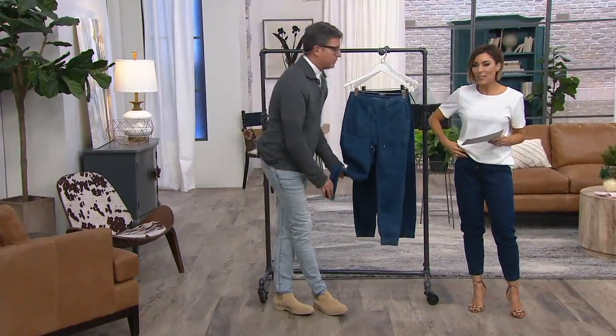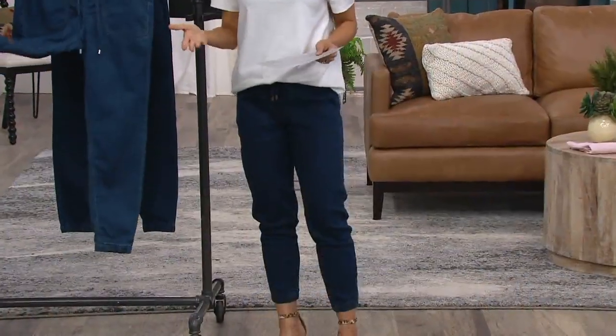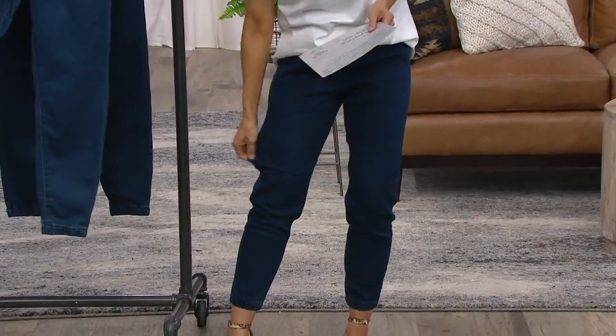It's so stretchy. So if you've got that five pounds you want to sleep on, in hamburger and hot dog season, right? It's whatever, I mean, it needs to be ice cream season. Look at that. They are so stretchy.